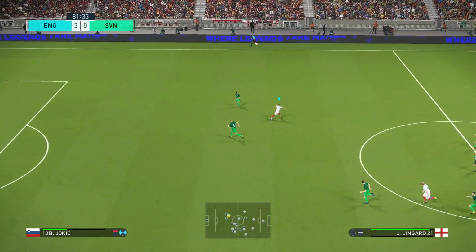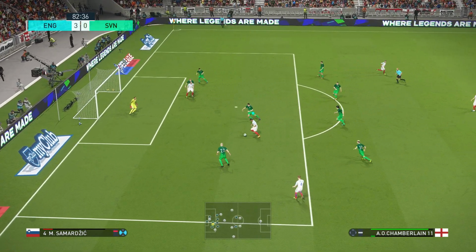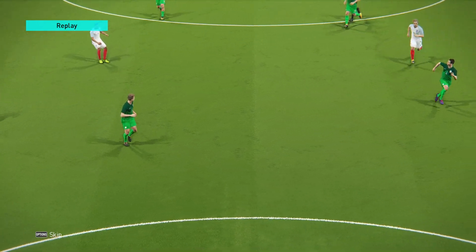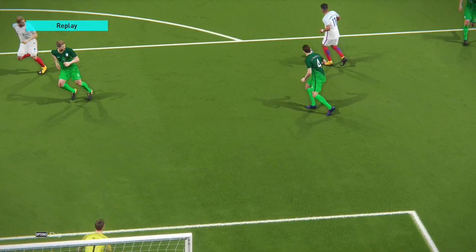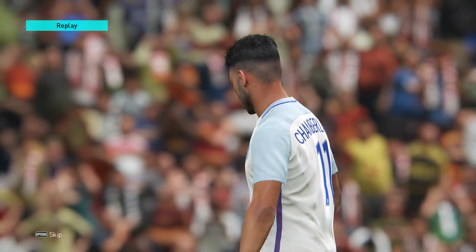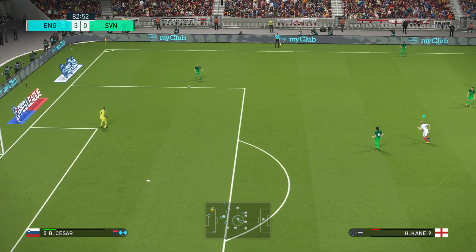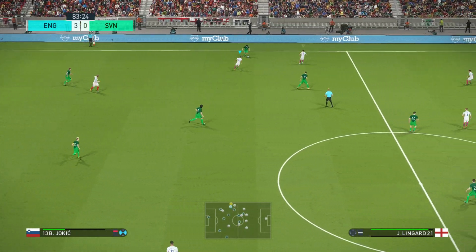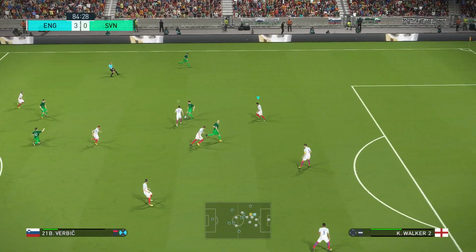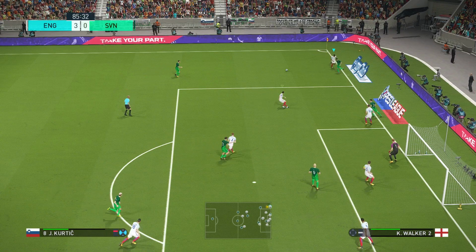And it's Kane. Looks to slip it through. Now the pass. Nicely measured pass. Oxlade-Chamberlain. Big chance! That really should have hit the net. Oxlade-Chamberlain will probably beat himself up after that as the sole culprit. England are almost home and dry now. Deftly done. Kurtic.